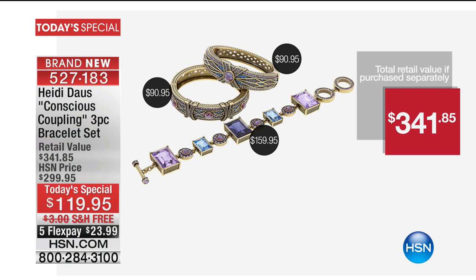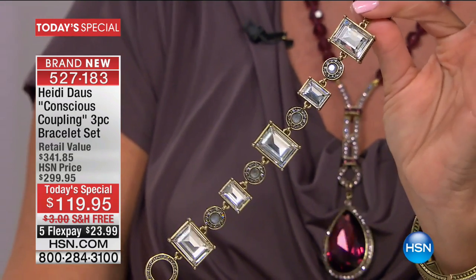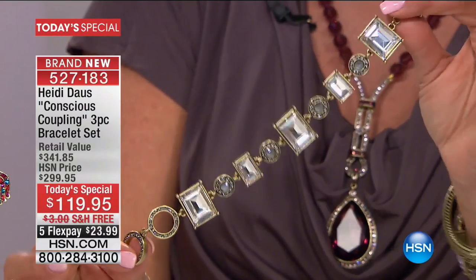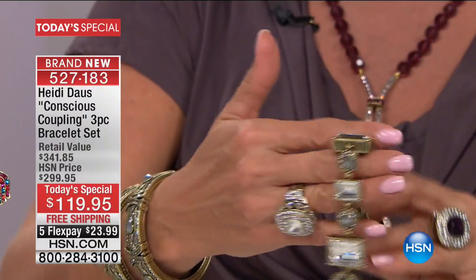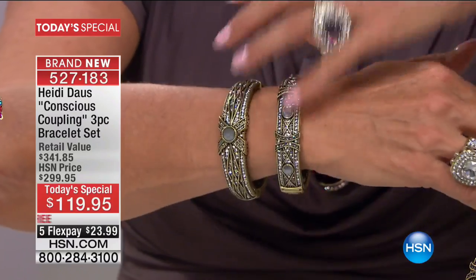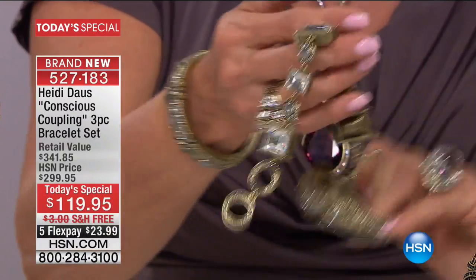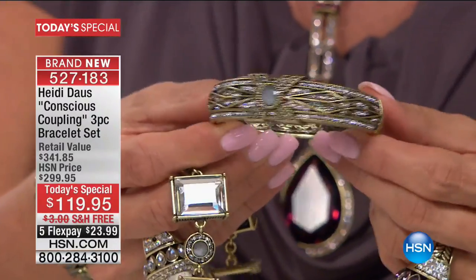Now I'm going to show you just the bracelet itself right here. Look how gorgeous this is. If I said $159.90, now it's $119.95, we would sell thousands of these. Everyone would go nuts because it's a favorite. That's right. All right, that's the first piece. Now, you have two more pieces in this collection. You will get two of her fully faceted, completely encrusted bracelets. These are always very successful, and these retail at $90 a piece on HSN.